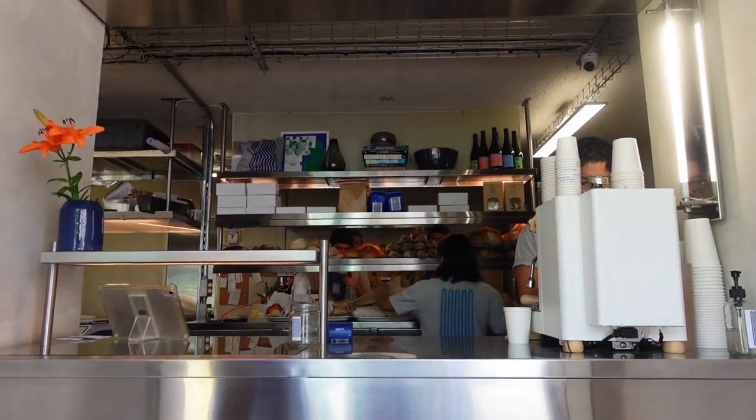First, before we go to the bus stop, we're going to go to a bakery that's next to our hostel and grab some breakfast to bring with us.